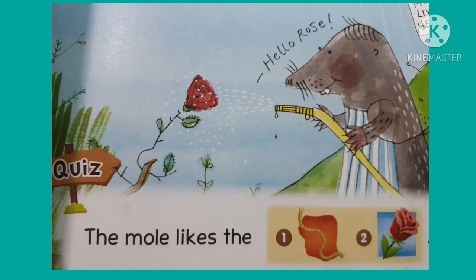On the bottom part of the story, answer the question. The mole likes the 1, rope, 2, rose.